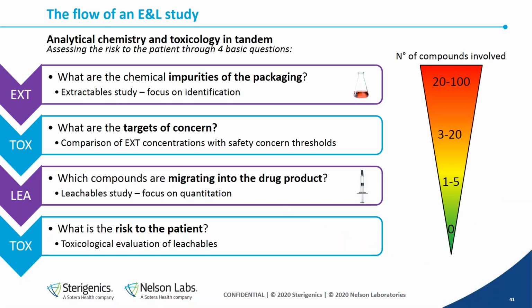If we talk about an ENL study for a drug product, what do we mean exactly? In fact, it is a sequential de-risking in four different steps. At each step, an important question needs to be answered. The first question is, what are the chemical impurities of the packaging? Here's where an extractable study gives the answer, and the focus is on identification. The second question is, are there any bad actors in this potentially long list of extractables? What are the targets of concern?